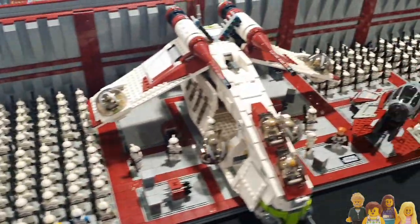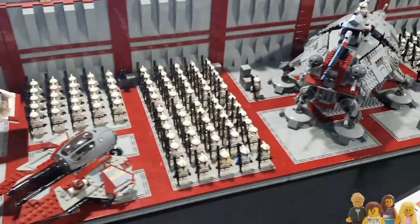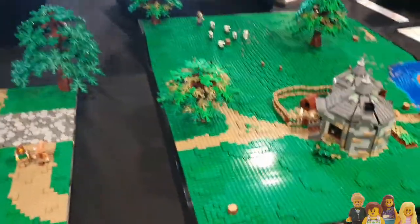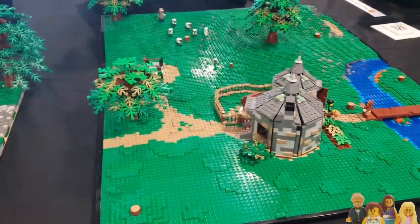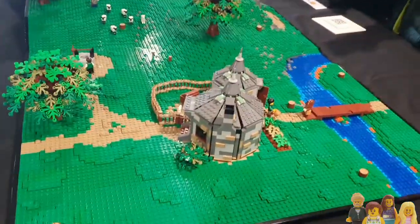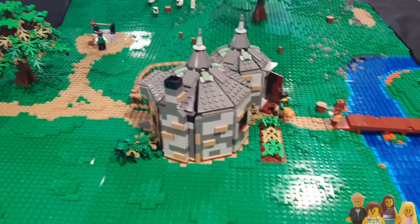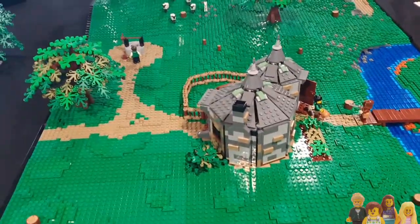Some Star Wars army building. No purple ones, which I was a bit disappointed by. But there was a lot of them. I'm loving the layout here, the sort of texture they've got of that ground.